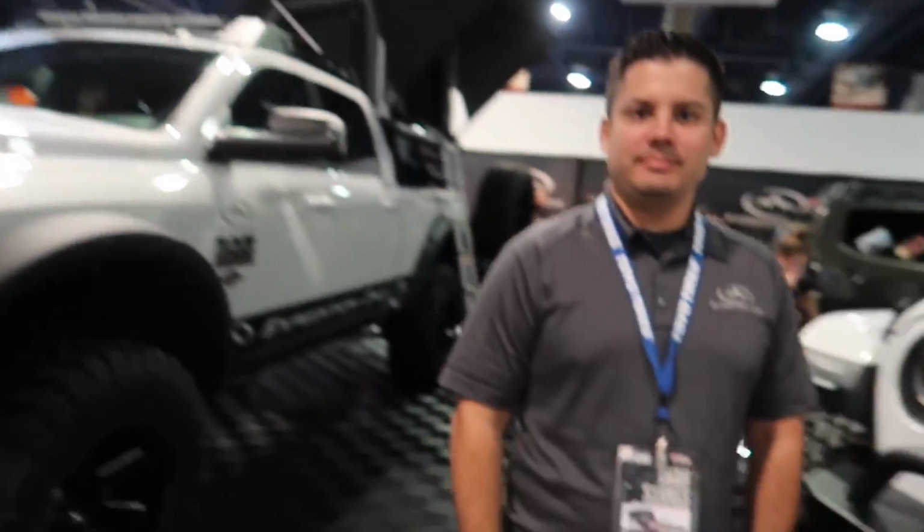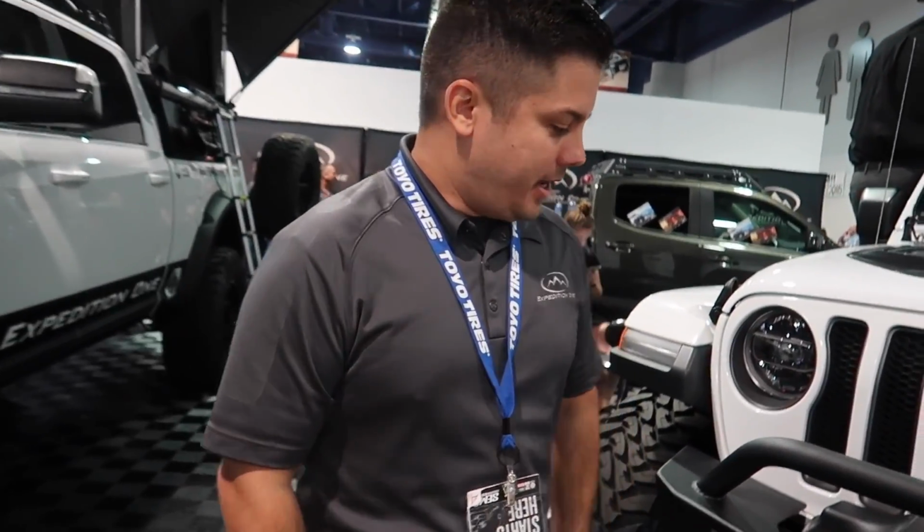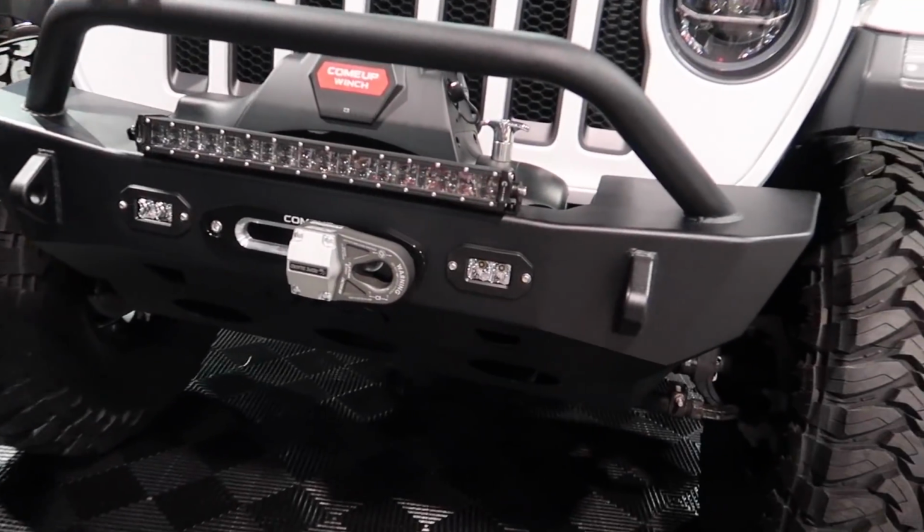Alright, so we're here at Expedition One. I ended up getting more information about this roof rack. We're going to talk to Ryan here a little bit more about some of the other things that they have. So Ryan, why don't you take it away? Yeah, so it's made out of steel. This is our Stubby Core Trail Series, or no, Post Series 2 bumper.